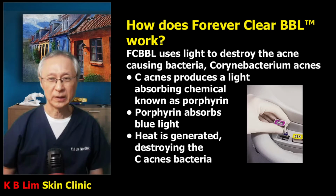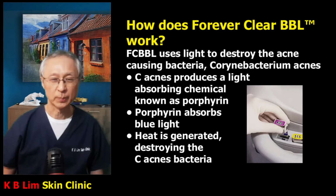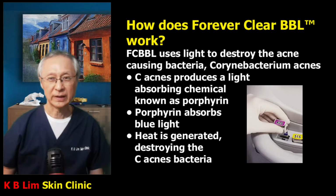Forever Clear BBL uses light to destroy the acne-causing bacteria, Corynebacterium acnes, or C. acnes for short. Basically, C. acnes produces a light-absorbing molecule known as porphyrin, and porphyrin absorbs light in the blue range. In the case of Forever Clear BBL, we use a cutoff filter with a wavelength of 420 nanometers. This provides the blue light that is required for the treatment of acne vulgaris.